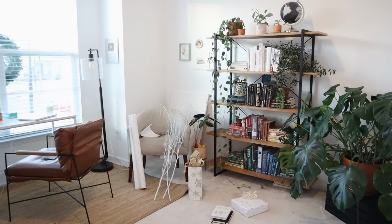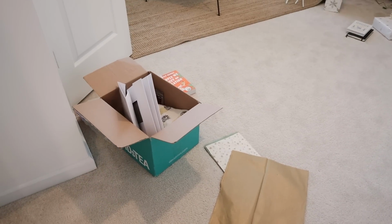Let's finish things off in the office. And as you can see, this room is a bit of a mess. So let's maybe focus on tidying it up first, and then we can turn our attention to decluttering.